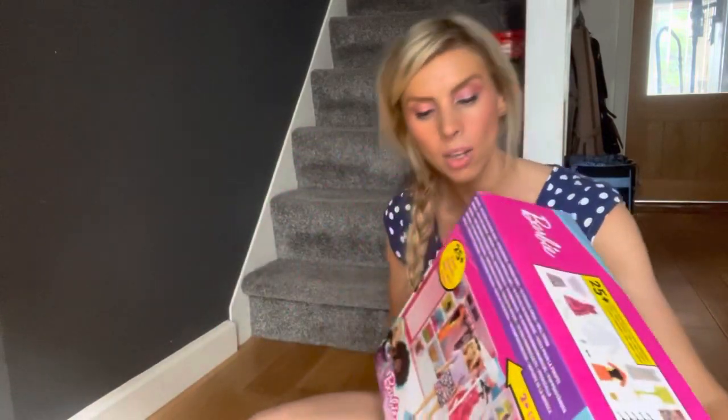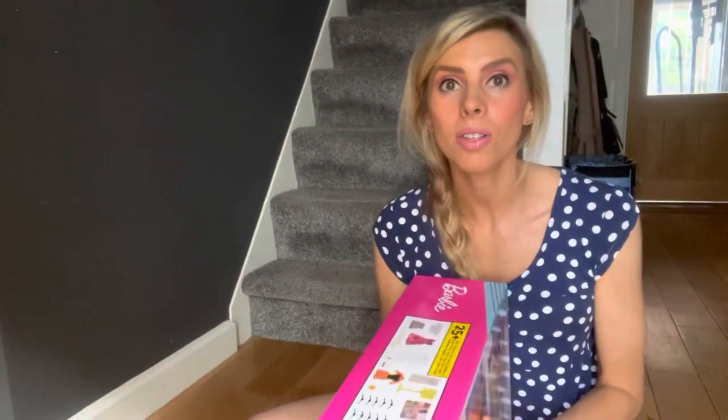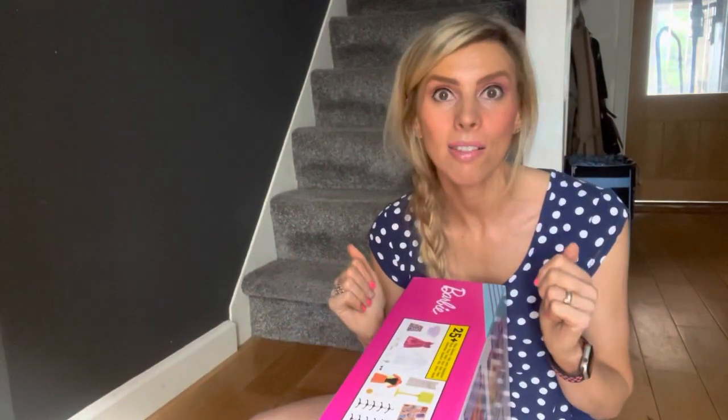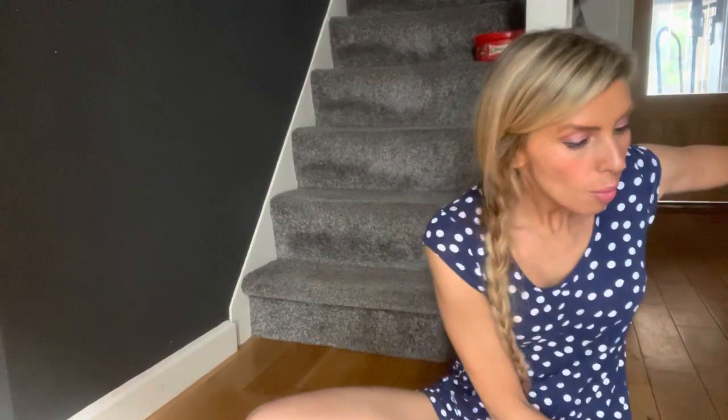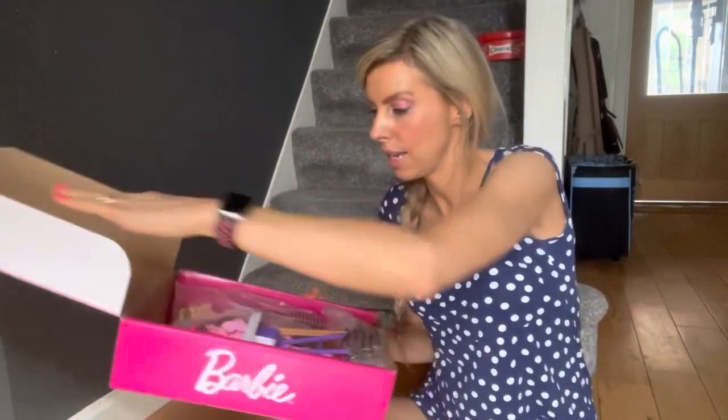Now I have already got a Barbie wardrobe, but in all honesty, it's not big enough. And these store really well, even though it's a big hefty box. This is going to store when it's all out really, really well. So yeah, I'm not too worried about the space it's going to take. So what shall I get out of this? So what we'll do, we'll get these out and then I'll show you what I found in my loft from my childhood. So this opens nice and easy.